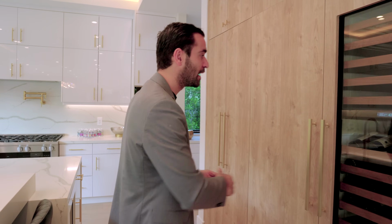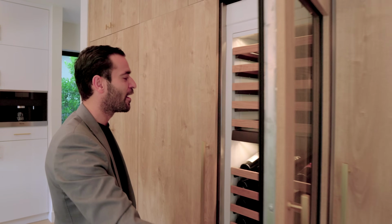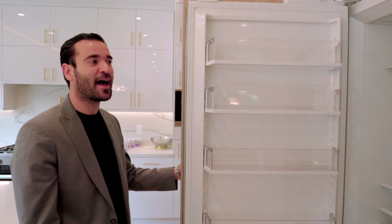Yeah. Another detail, of course, if I can open it, you have a beautiful wine freezer right here. Keeps your wines and your drinks at perfect temperature. You gotta have it. That won't interest you, and this isn't a big drinker, so. I'm not a big drinker at all.